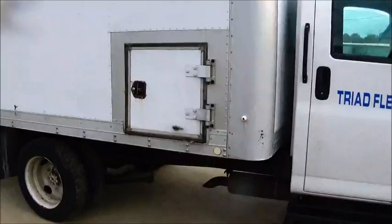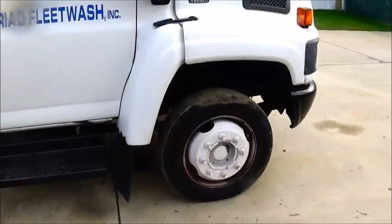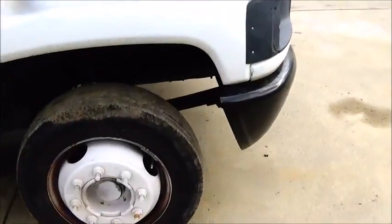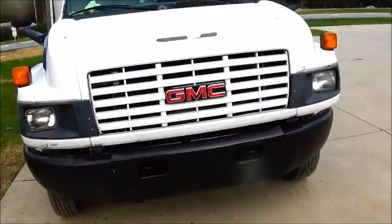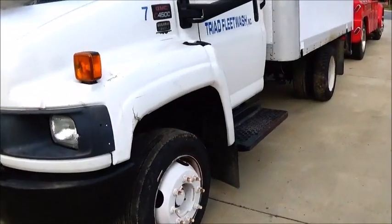Alright folks, I'm back up here in Greensboro to pick up the other one. It's the next morning, and thankfully it's still sitting here. This particular one here is supposed to have a bad harmonic balancer. It starts and runs. You can see the harmonic balancer wobble.